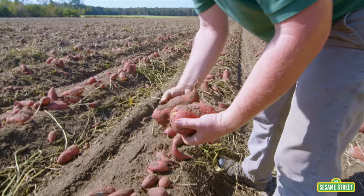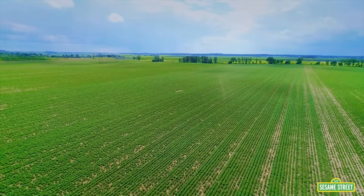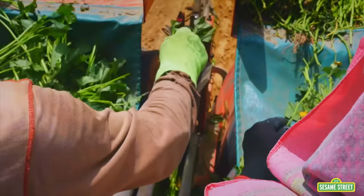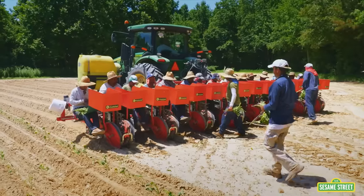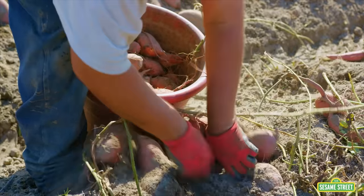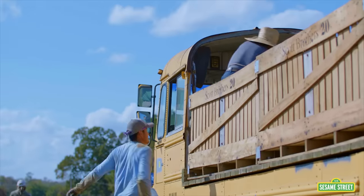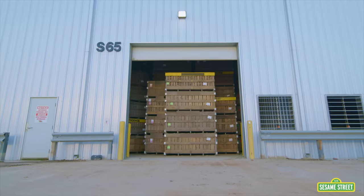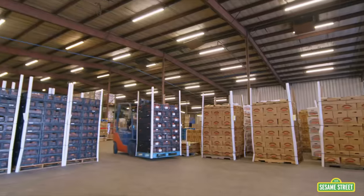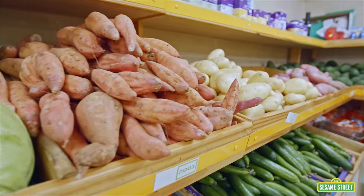Sweet potatoes are a root vegetable that grows in the ground. They grow in warm weather, and when they're ready, they're moved to a different field and planted in rows by big machines called transplanters. When the sweet potatoes are ready, farmers harvest them by hand, placing them in buckets and then dumping them into large wooden bins. After the potatoes have been harvested, they're cleaned, sorted based on size, and shipped to restaurants and supermarkets.